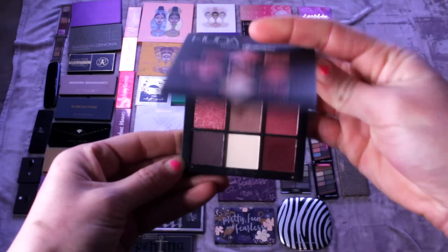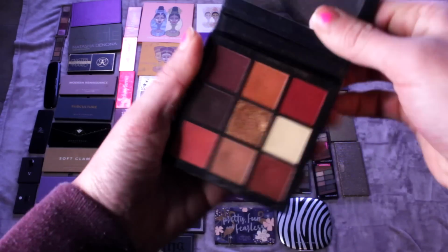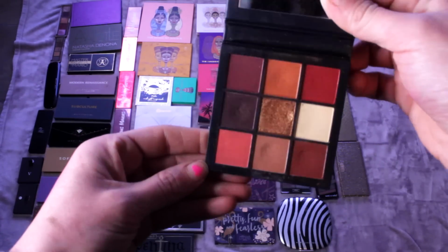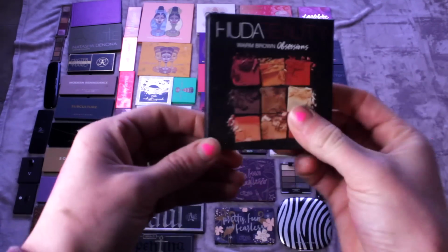This is the Mauve Obsessions, which I love. And then I have the Warm Brown, which is also just such a beautiful palette. These are so easy to travel with. You get 9 different shades. You're left with a variety of options for looks, but they're so sleek and compact.